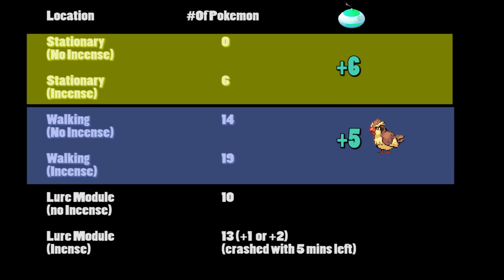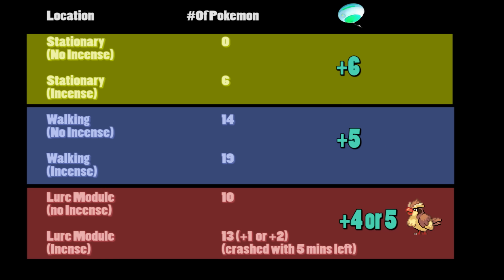Now last, the incense provided me with an extra 4 or 5 Pokemon while sitting at a Pokestop with an active lure module. So what do you guys think? Do you think it's safe to say the incense brings in on average an additional 5 Pokemon for the 30 minute duration? After doing these tests, I actually feel a lot better about not worrying about having an incense activated and saving some money. You can still catch plenty of Pokemon without it. For everyone out there playing free to play, I hope this makes you feel a lot better. The incense really isn't a game changer. I mean, who cares about an extra 5 Pidgeys anyways?